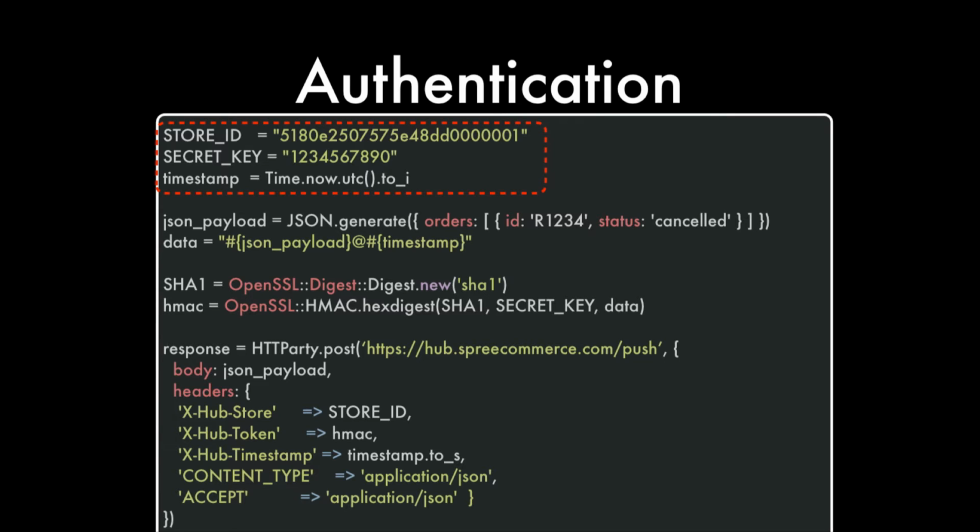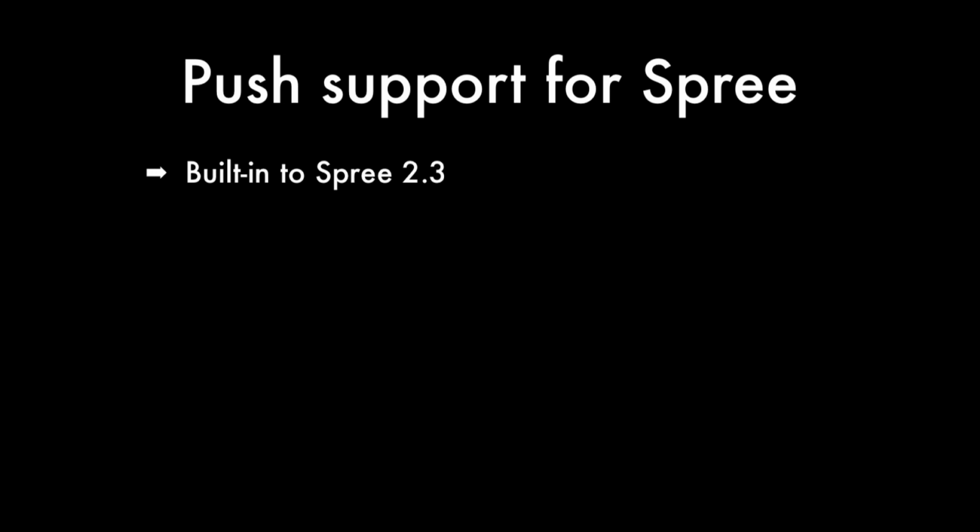So all your variables above there, your store ID, your secret key, the timestamp, creating the JSON, you aggregate the JSON payload with the timestamp. Ruby has built-in mechanisms for creating a SHA-1 HMAC digest. So you just initialize the values, and then you're just posting the data to the hub, and you're setting a few headers. And I just realized the URL is wrong, so ignore that URL.